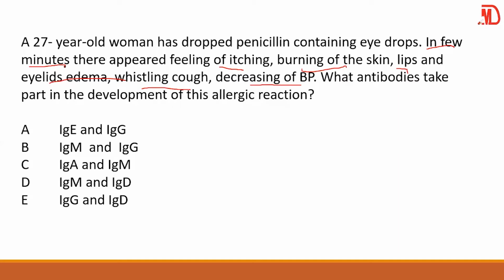Now, IgD. Usually its mechanism of action is not really understood because it is in small quantity in the blood. So over here, we are taking off IgE and then IgM. So your answer is A. All right.